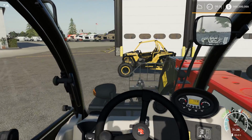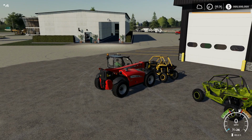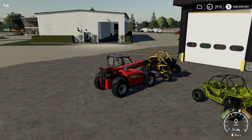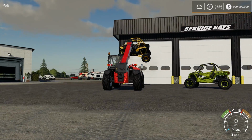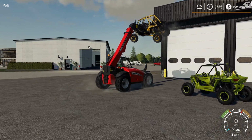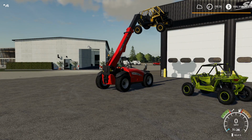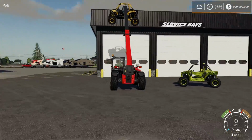Okay, here we go. They should be balanced enough to stick these forks right underneath. Lift up. There we go. Okay, buddy. Oh shoot, are we gonna be able to lift this high up? Oh, I don't know if we're gonna get all the way up there. Come on, man. No, it's... Ah, shoot.